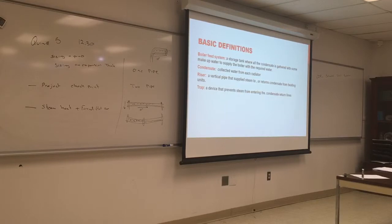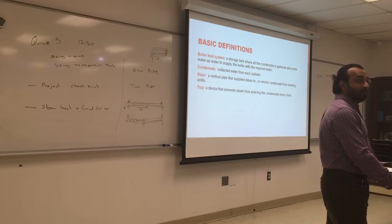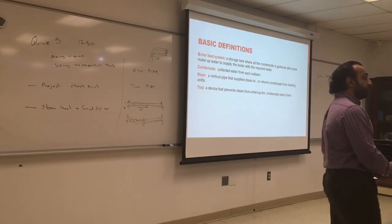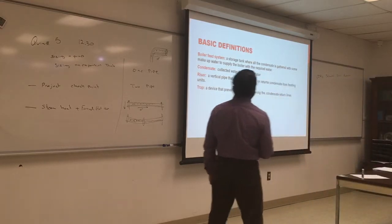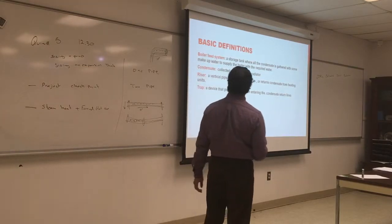And also you need makeup water because you want to drain the system. You want to flush it. There's a lot of debris and rust that accumulates in the boiler, so you always find a drain or a blowdown system at the bottom of the boiler. You open it up, and all the dirty water comes out, and you replace it with new water. It's a good idea to flush the system repeatedly, otherwise you'll have some accumulation of rust inside the boiler. So this is the boiler feed water system. You want water coming in all the time to flush and also to make up water.